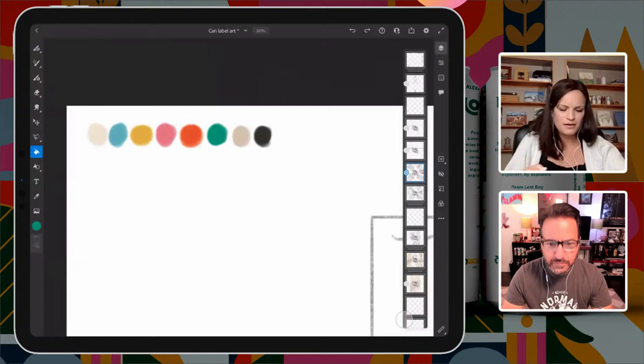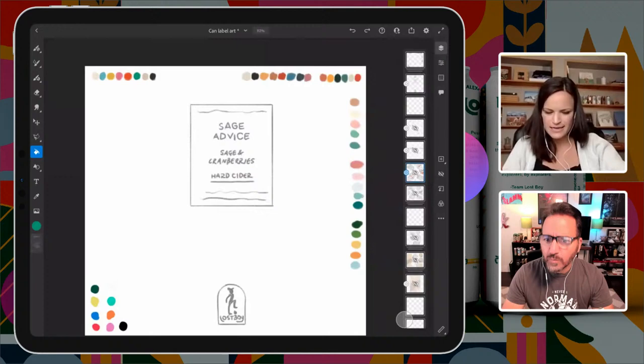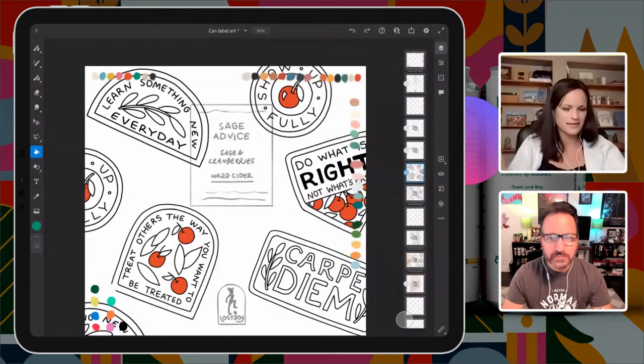I really like these colors, and I might even pull from these, which are more earth tones. I like to lay it out and really play, see what's working, what's not working. I'm using the paint bucket tool to go fast.